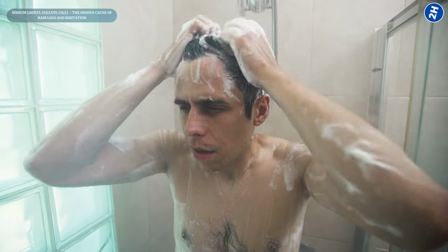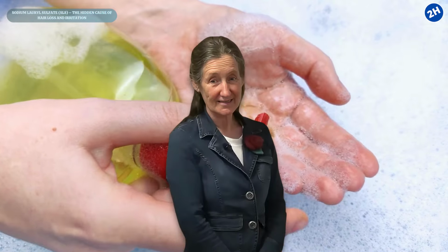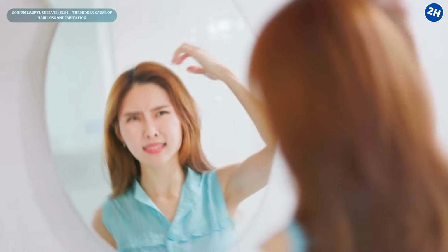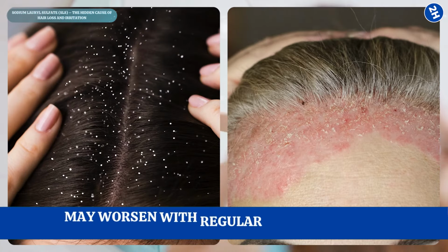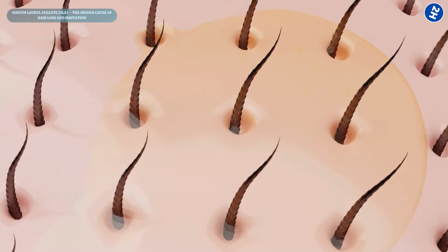Repeated exposure to SLS has also been linked to long-term damage to the hair follicles, which can result in hair thinning over time. Dr. O'Neill explains that one of the major issues with SLS is its potential to exacerbate underlying scalp conditions. For individuals already experiencing scalp sensitivity, conditions such as dandruff or seborrheic dermatitis may worsen with regular use of products containing SLS. The disruption of the scalp's natural oil production can lead to overcompensation by sebaceous glands, further aggravating oil imbalance and promoting scalp irritation.